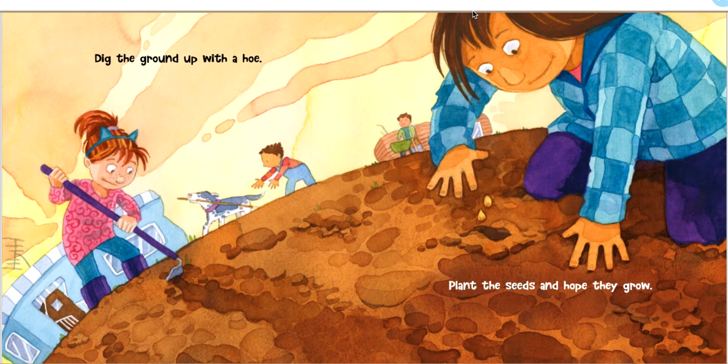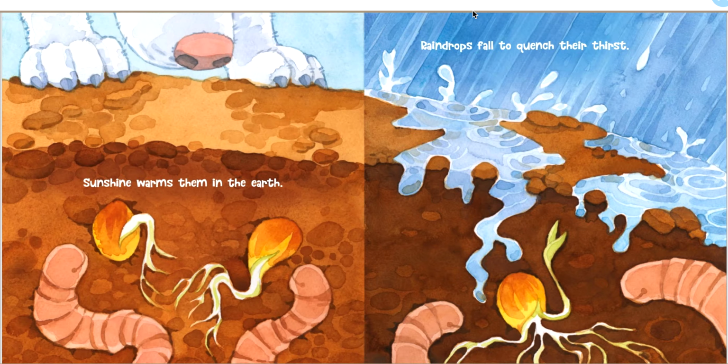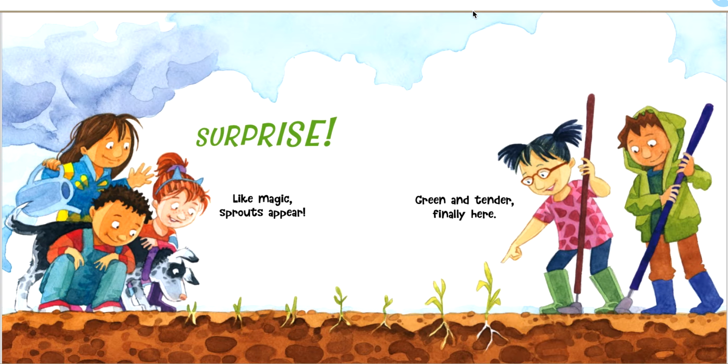Dig the ground up with a hoe, plant the seeds and hope they grow. Sunshine warms them in the earth, raindrops fall to quench their thirst. Surprise! Like magic sprouts appear, green and tender, finally here.